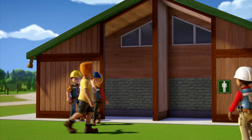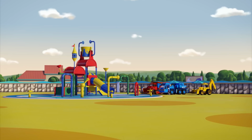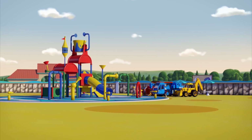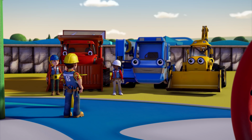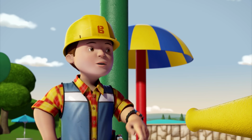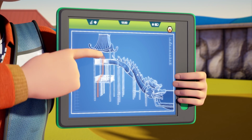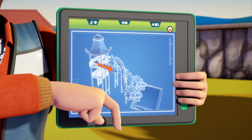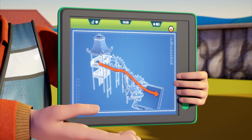This looks amazing, Bob! Thank you all for finishing on time. You've all done an excellent job building Spring City Splash, but we still have one thing left. The Double Dragon Water Slide! Guests will climb a ladder up to the dragon's tail, then slide down the dragon's body and shoot out through its mouth into the splash pool.